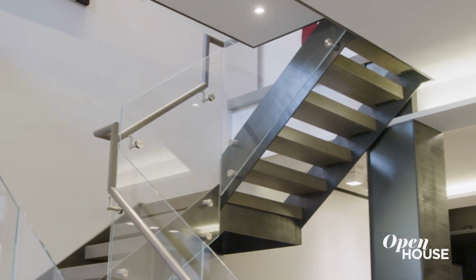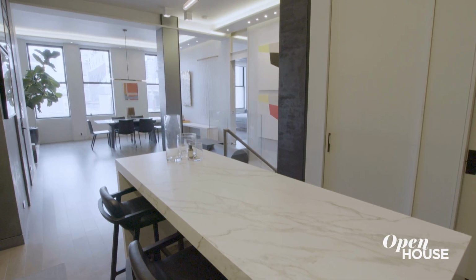Creating a specific language of form and detail and a limited palette of materials can really pull a space together and make it beautiful.